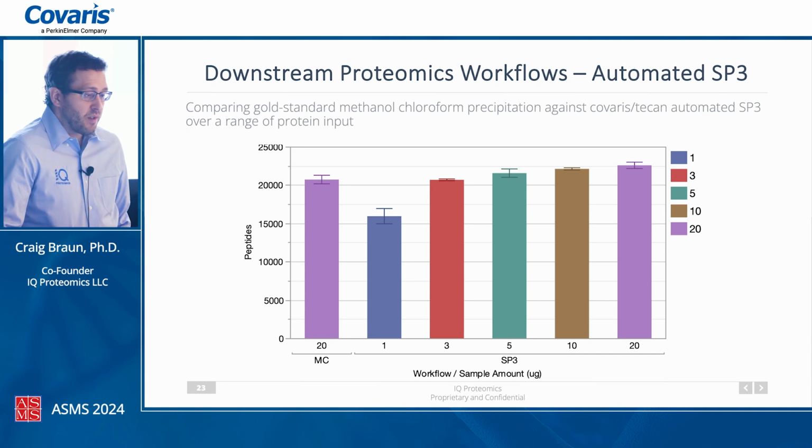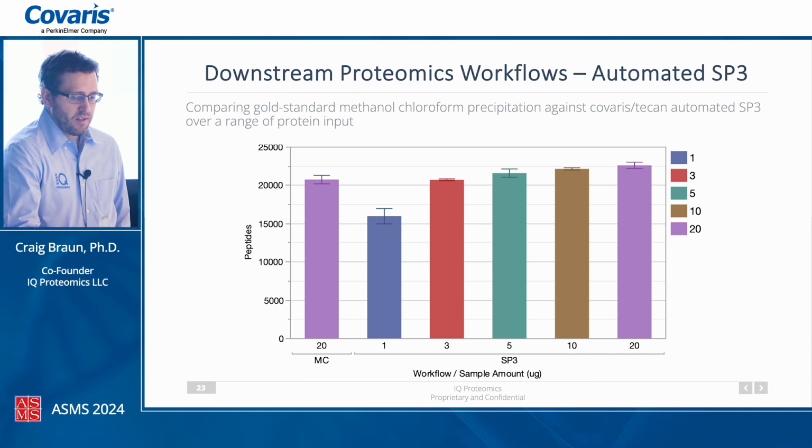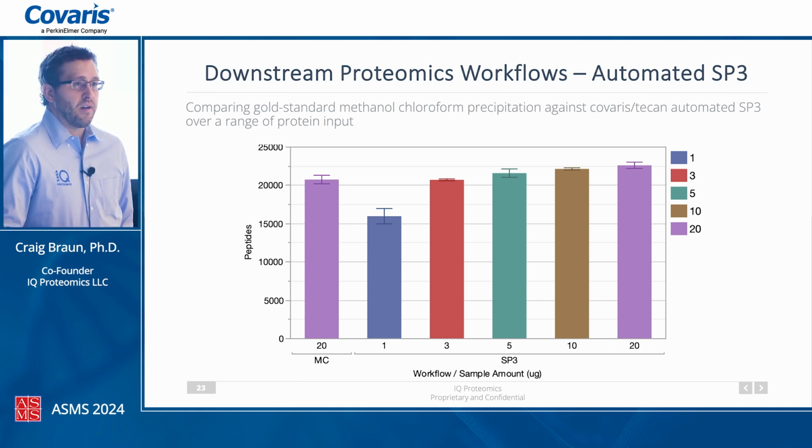Over a wide range of input amounts, we're competitive or actually better in terms of peptide IDs than the gold standard methanol chloroform. Reproducibility across the replicates, as seen by these error bars, is also improved compared to the methanol chloroform workflow. And this has just been a game changer for us to increase our throughput, improve our variability, and just get better data for our customers.